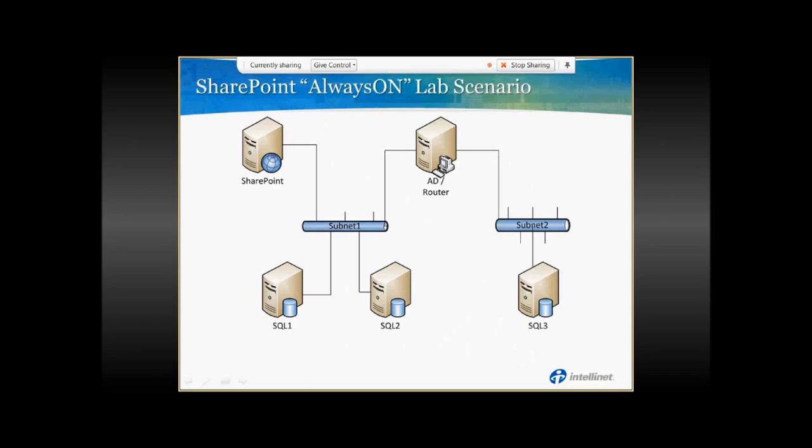The second subnet is truly a different subnet. It is a routed configuration. This represents a data center in a distant location. And finally, sitting on top of everything is the workload we all love to hate, SharePoint. Give me a second to finish. I'll stop sharing this. I'll start sharing my virtualized environment here.